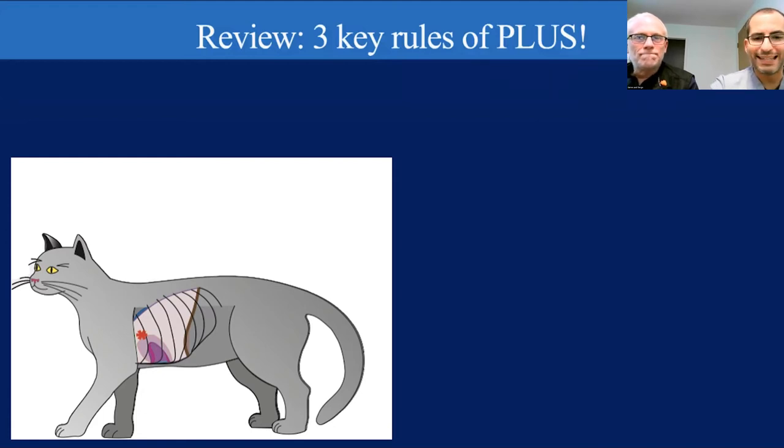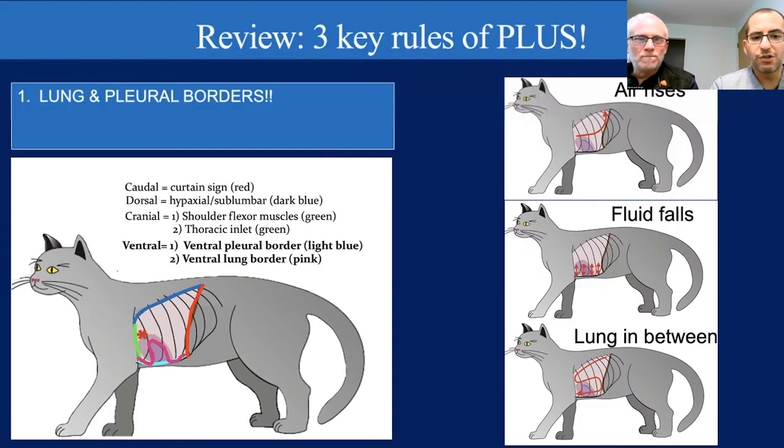First of all, it is extremely important when you're scanning your patient's lung and pleura, you need to think about the lung and pleura boundaries. There's a cranial boundary, dorsal boundary, caudal boundary, and two ventral boundaries. You need to know where those are so that you can make sure that everything in between, in other words, the things you're interested in, is going to be lung. So you put your probe on lung. And then those borders, dorsal and ventral: fluid falls, air rises.